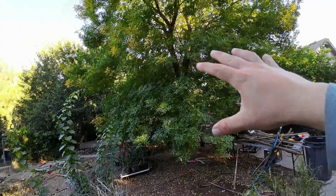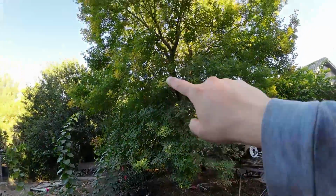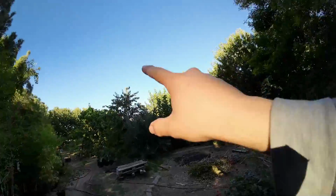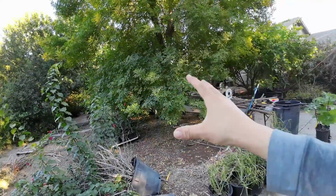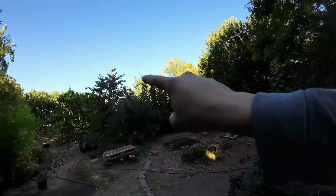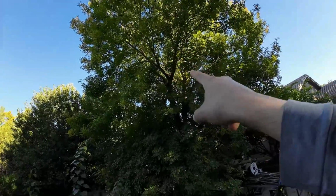Some areas of your yard are going to look yellow, other areas are going to be green. And remember, it's about the ambient temperatures around the plant. This ash tree right here usually turns yellow first compared to the ones all the way back there. And the reason why is because this area, for whatever reason, actually gets cooler than that area over there. And that's the reason why this tree right here usually turns yellow compared to the other trees.